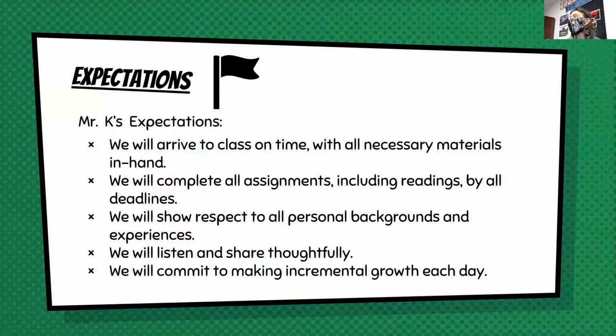Character class is about personal growth, and you have to make sure that you're taking others' experiences and perspectives into account to be able to get the most of that self-reflection. So definitely want to be respectful of that. We will listen and share thoughtfully. And lastly, we will commit to making incremental growth each day.